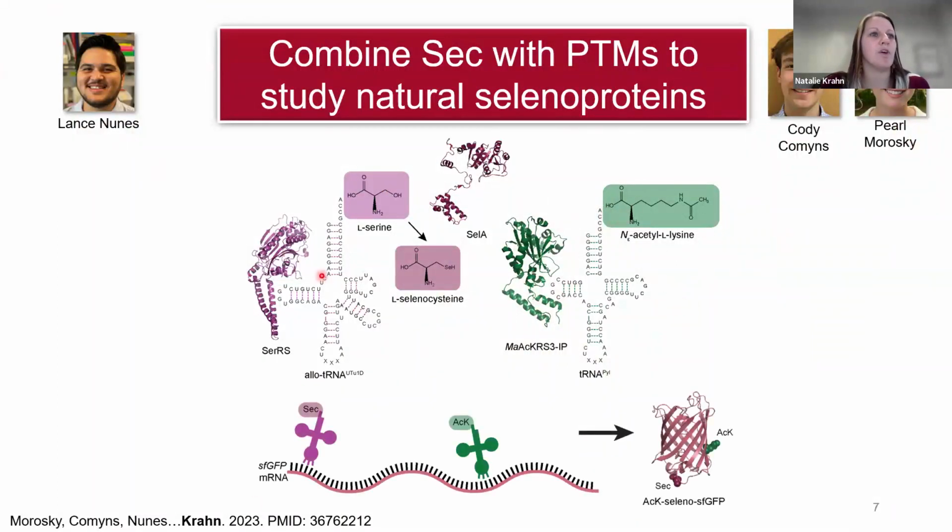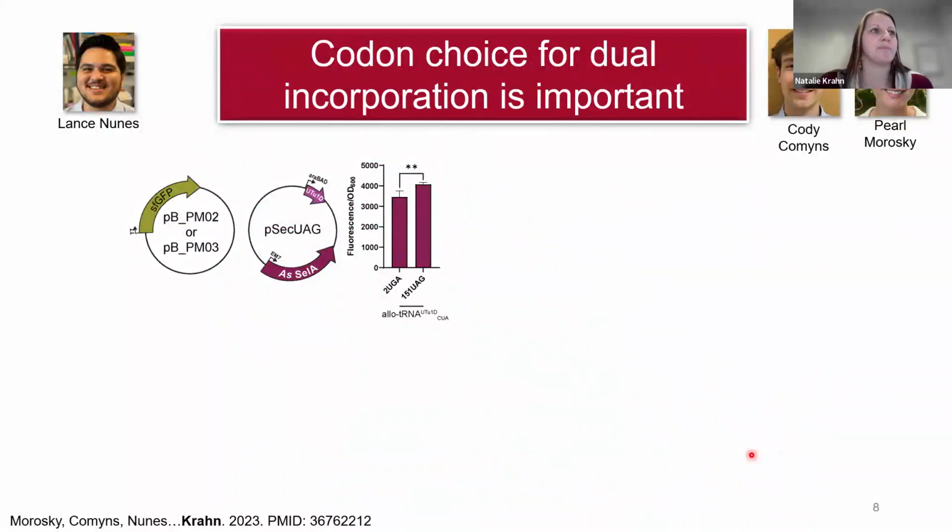And kind of the goal is to take an mRNA. And so, of course, we started with GFP because it's a nicer reporter. We can see the fluorescence of it, and install both the selenocysteine and acetyl-lysine at dedicated stop codons to make a post-translationally modified selenoprotein. So what we found out pretty early on, if you're trying to install 2 amino acids, you need 2 stop codons.